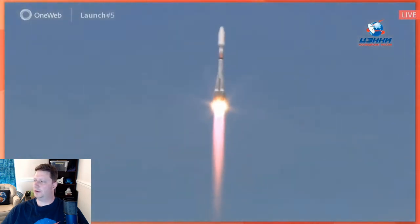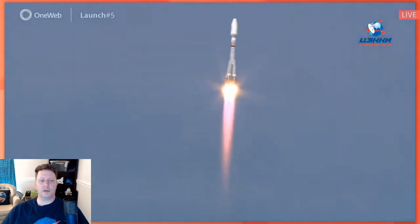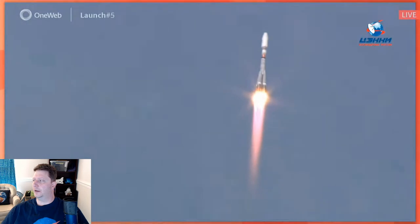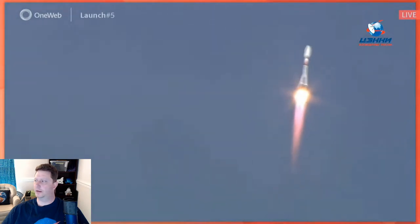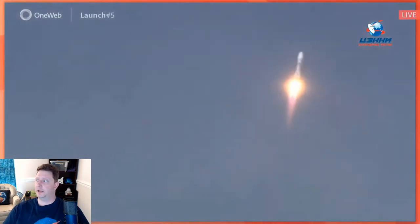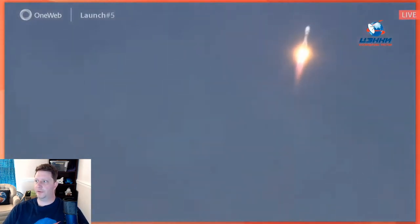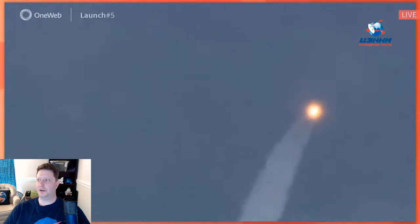Beautiful launch and no issues there. I must say though, I personally am not a fan of the OneWeb broadcasts. I have a positive and a negative, so I'll start with the negative. I'm not a fan of broadcasts where the announcers just jabber on and on, even talking up to the moment of and even through the ignition. I'm a fan of just shut up and watch the thing launch, but to each their own.